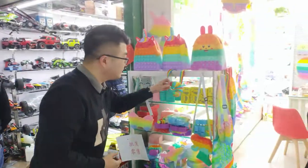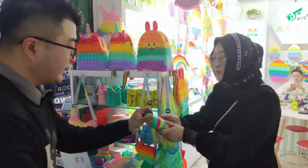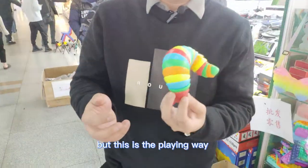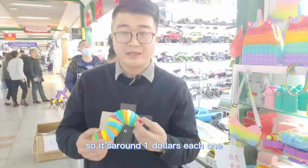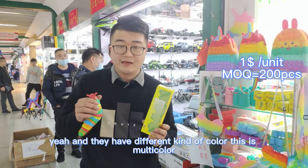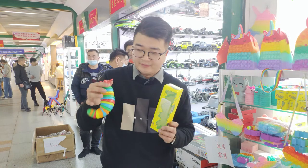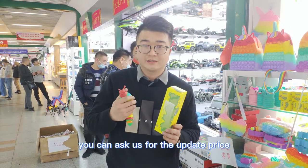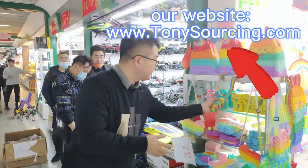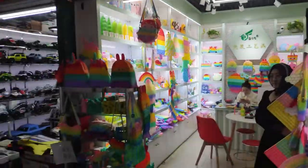Oh, I see this one. Okay, so this animal is recently very, very hot sell. I don't know why, but this is their playing way. It's like this. So it's around $1 USD each one. Their packaging is like this. Yeah, and they have different kinds of color. This is a multicolor animal, and the MOQ is 200 pieces. If you are interested, you can ask us for the other prices. And if you need more items, you just contact us. So this is their shop number, 2080. Okay, this is it.